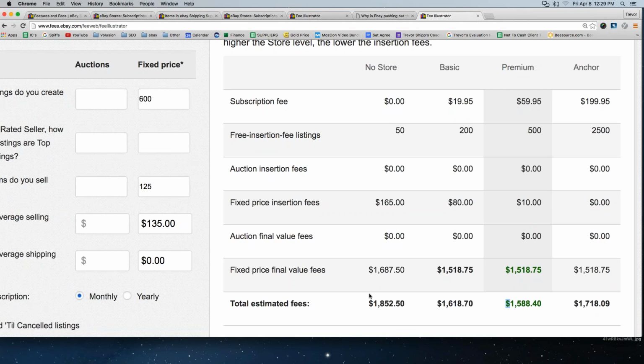If I didn't have a premium store and I was doing this without a store, it would cost me $1,852 a month based on these numbers. With a premium store, I'd be saving money, right? I'd be saving almost $300. So this is a great way for you to figure out if you actually need an eBay store. And you can also talk to your coach about it.